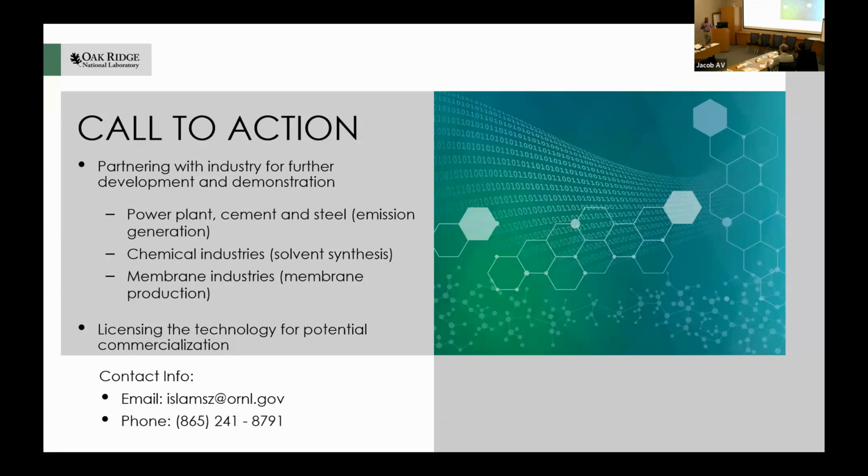We'll be looking for partnerships with industries, specifically CO2-emitting industries such as TVA or steel industries, so that we can use their feedstock to evaluate our processes. Also with membrane companies, and for the solvent, chemical industries. We have a provisional patent application, and it can be licensed. Thank you.